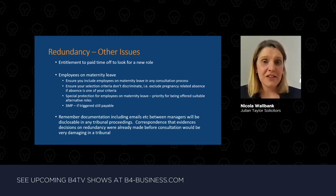Another key point that I think is really, really worth mentioning here is that if you are embarking upon a redundancy exercise and you're starting to make plans for a redundancy exercise, do remember that any documentation, including emails between managers, are likely to be disclosable in any tribunal proceedings.